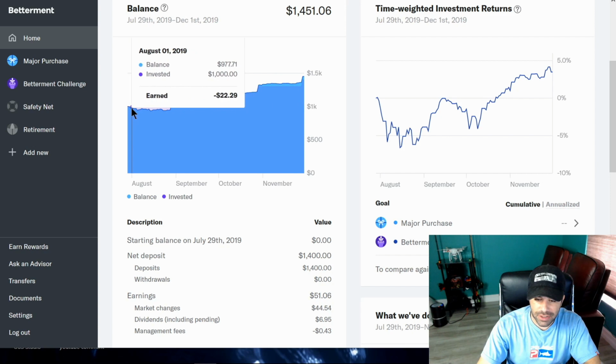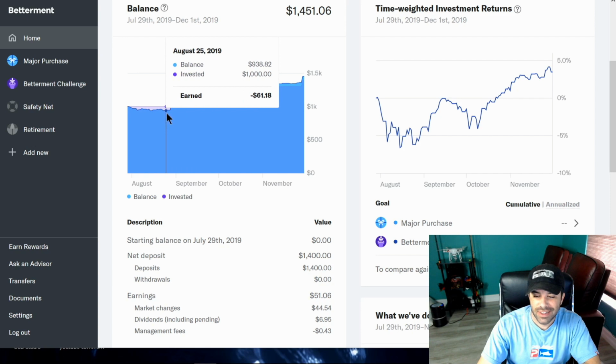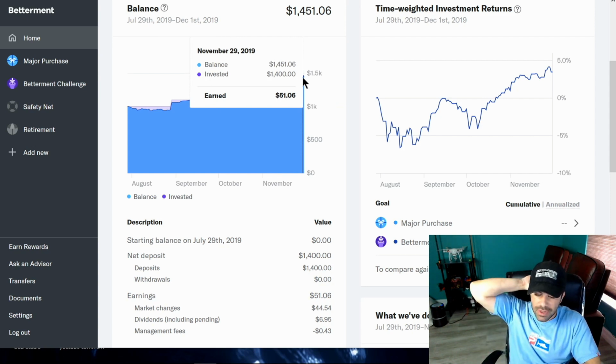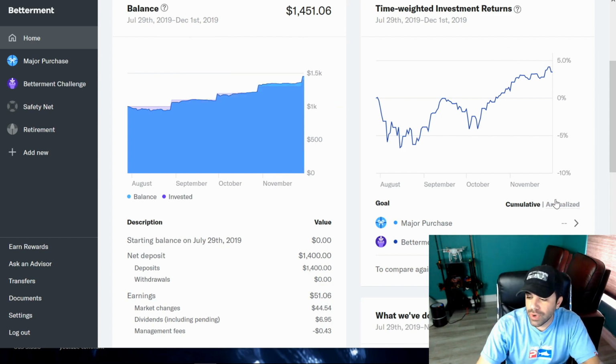We were in the red here, as you can see, in August. Let's see, the account was open July 29th apparently. August 5th, we were down $58, and we were down $61 August 24th. August was a red month, I guess, for the market. And ever since then, we've just taken it all back and gone into profit mode here. And we're up $51 on the account. So we're looking forward to see what this could become over the next year.